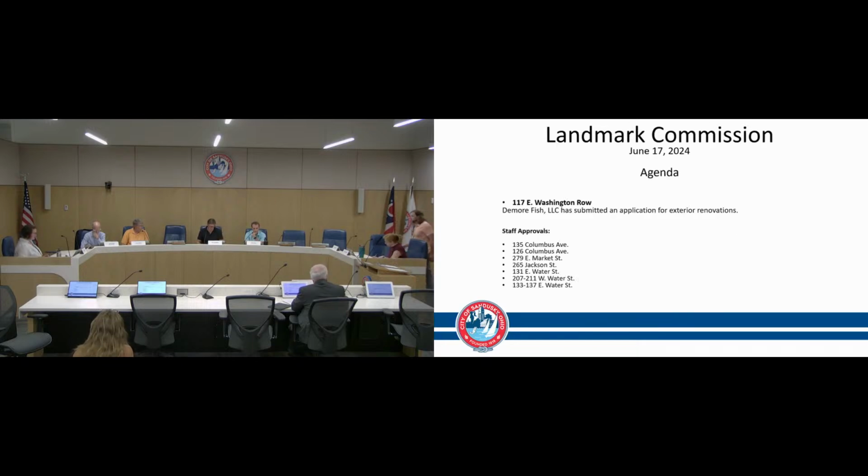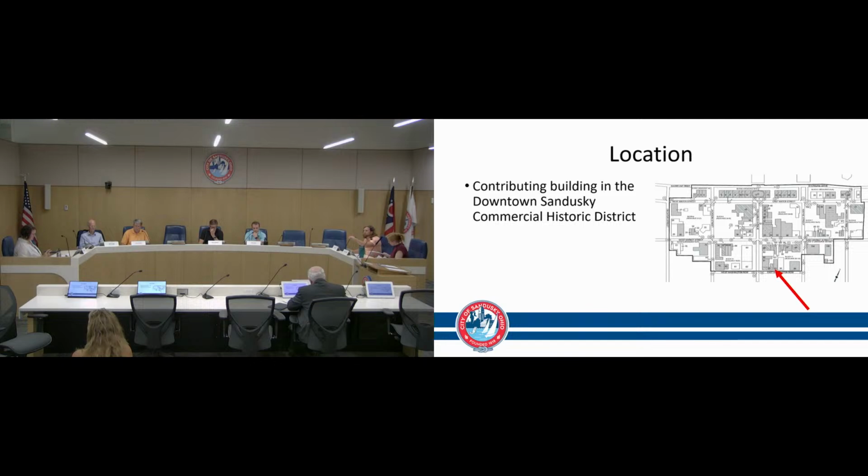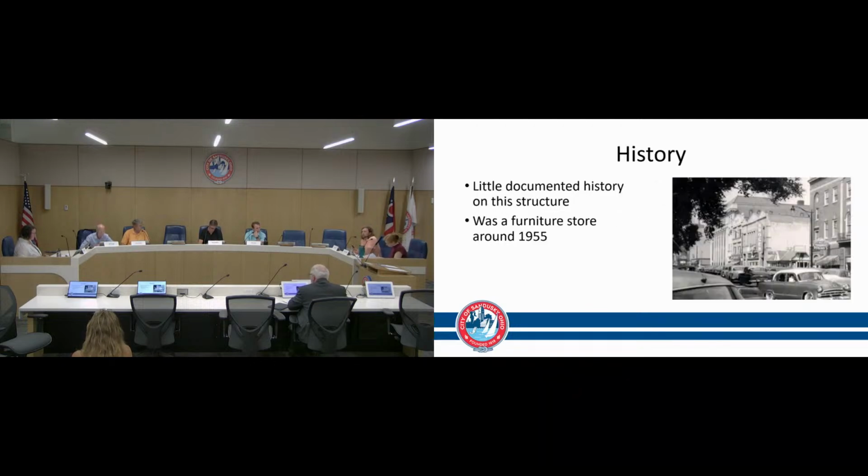Moving on to the first application for a certificate of appropriateness at 117 East Washington Row, which is next door. Thank you, Mr. Chairman. This is at 117 East Washington Row. This is a contributed building in the downtown Sandusky Commercial Historic District. There's little documented history that staff could find on the structure.